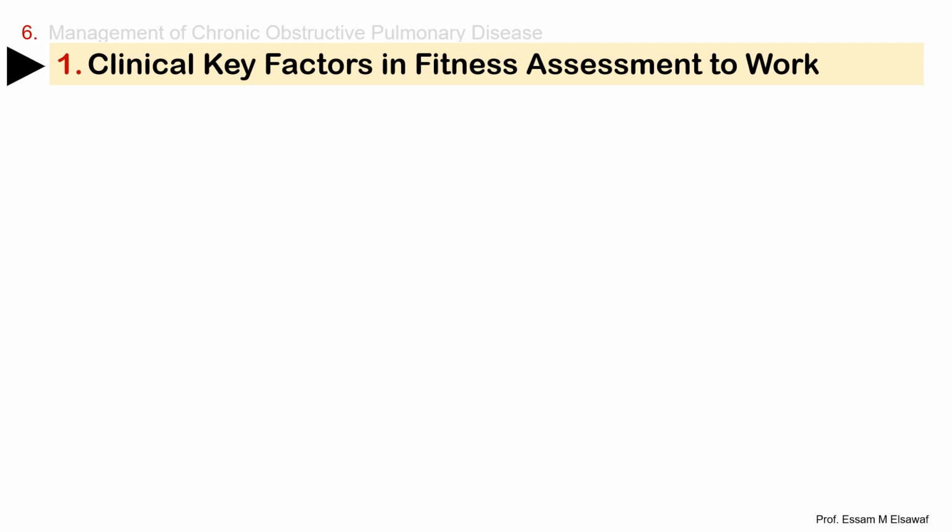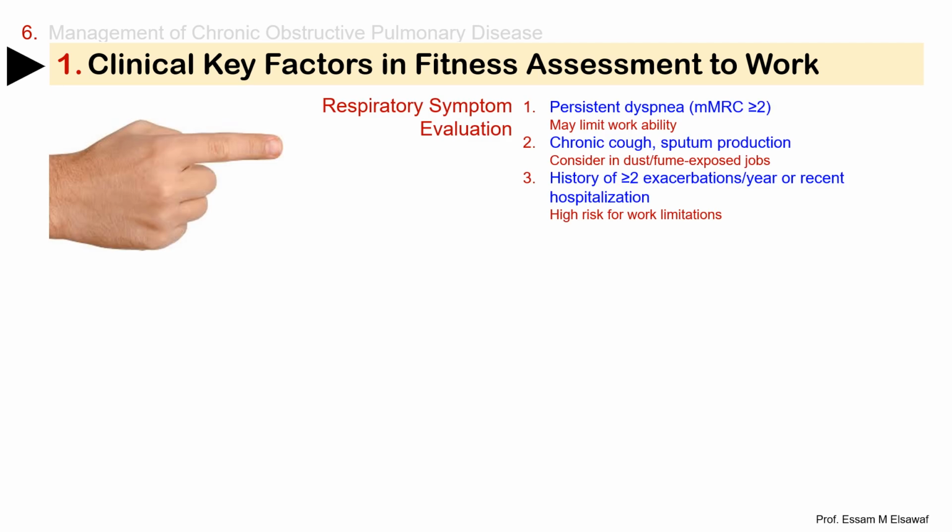First of them is respiratory symptom evaluation. Does he have persistent dyspnea that may limit workability? Does he have chronic cough and sputum production? History of exacerbations: if it's two or more, this is a high risk for work limitation.